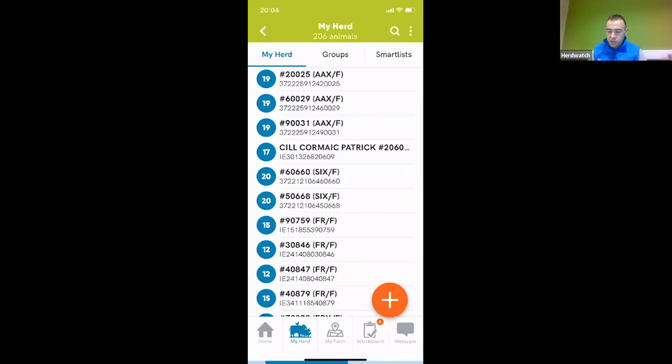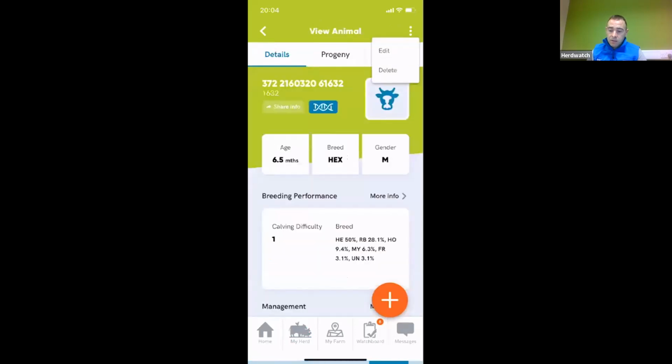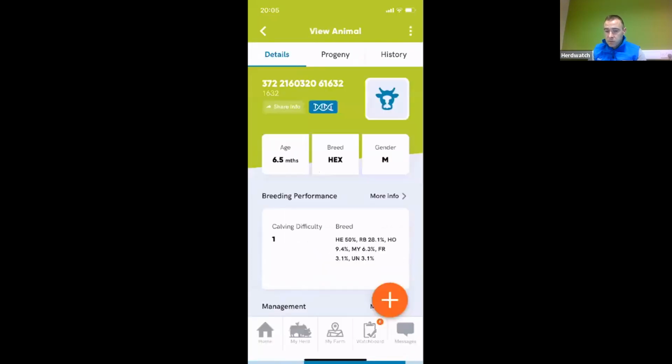So I'll just try and show that as well, Chris. I'm clicking into my herd smart lists, and I'm just going to pop into moved out now. I don't think we have any calves that's happened to, but if I was to take the top calf for argument's sake, I can click on it here, click the three dots and edit, and you should be able to come down here. The dam field will actually be editable in that instance. Click in and select the cow who is the mother of that calf, and that will record the calving for that cow as well and put her back in lactation. So hopefully that answers that question there.